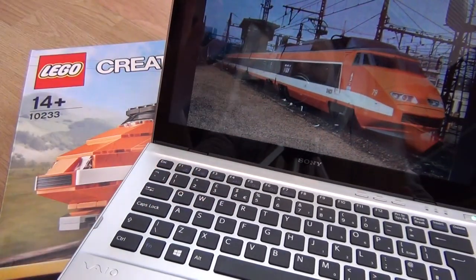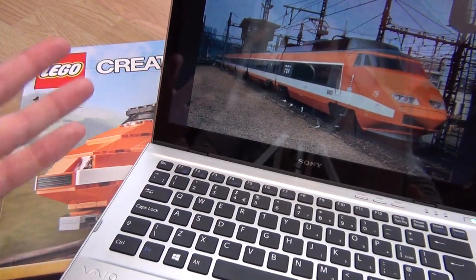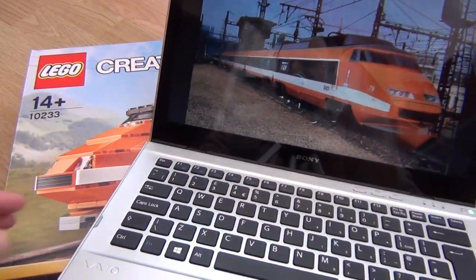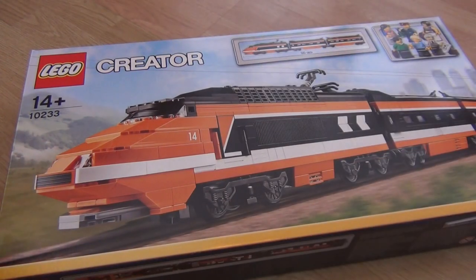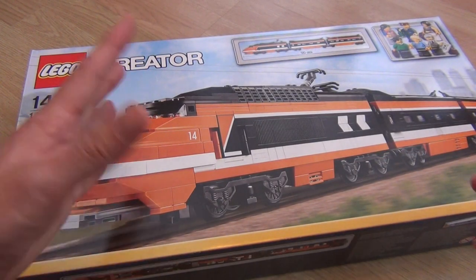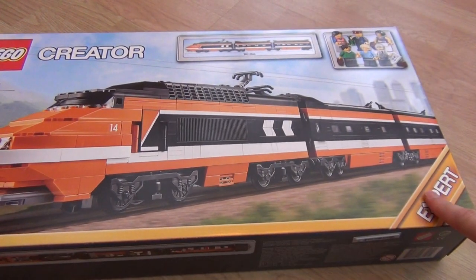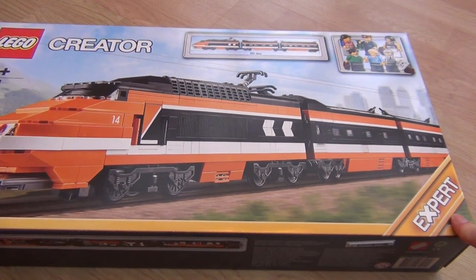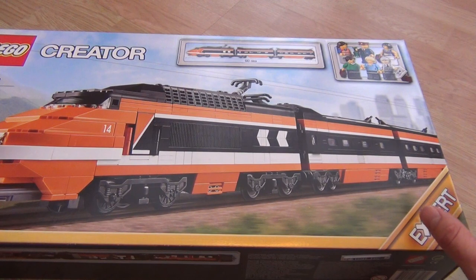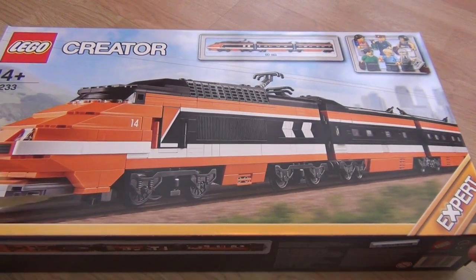A train I absolutely loved when I was little. I totally and utterly fell in love with this. So there we go. That is the TGV. And it's by LEGO, it's Creator, it's expert level, apparently. I don't know what that means. All LEGO is pretty easy to me.